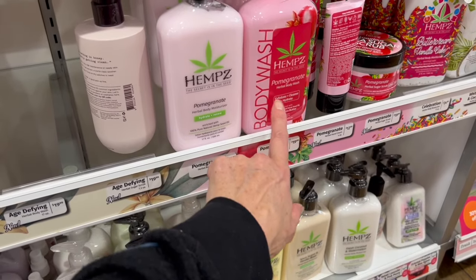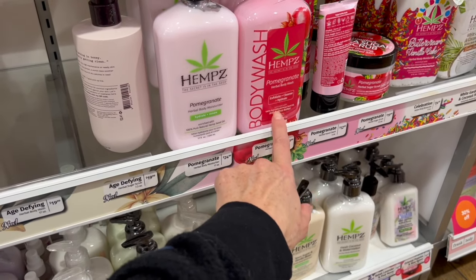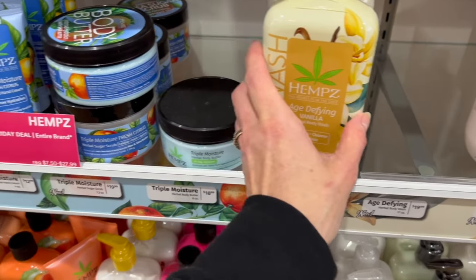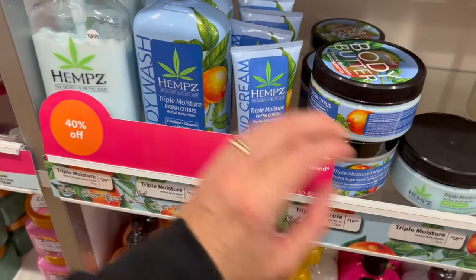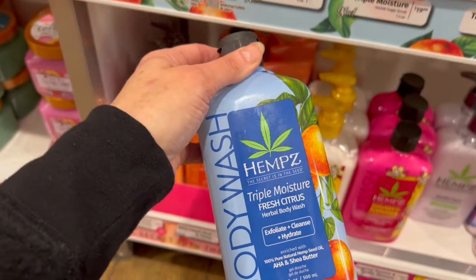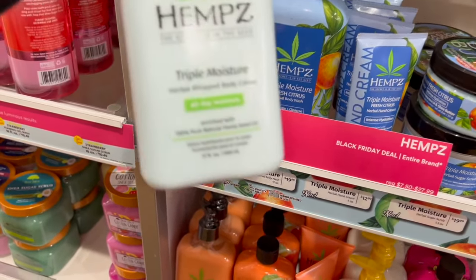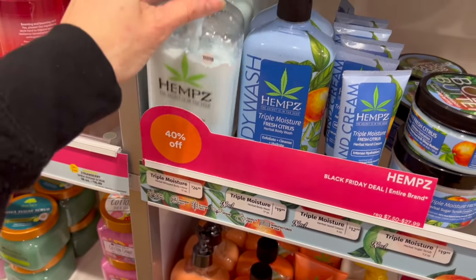Wait a minute, you guys, this is an herbal body wash. This is not even a lotion. Vanilla, this is an age-defined vanilla. We have Triple Moisture Herbal Body Wash. I really like this one a lot. This is one of my favorites. The Triple Moisture smells really good.